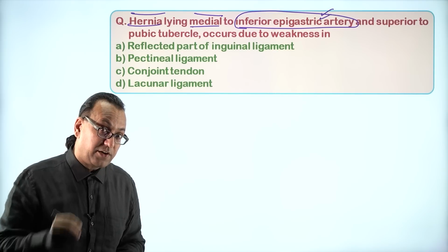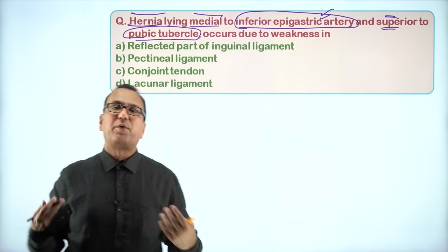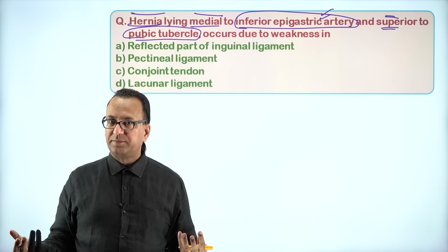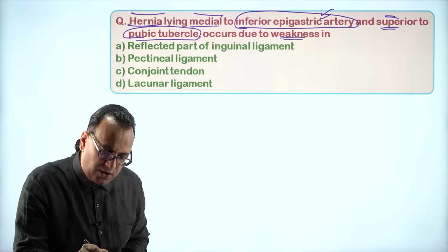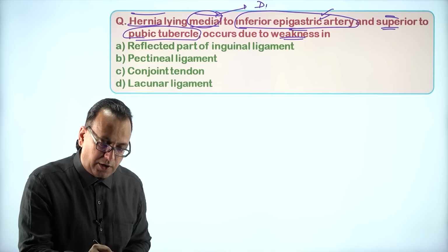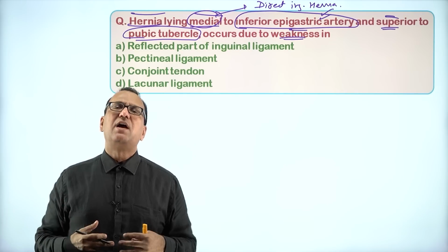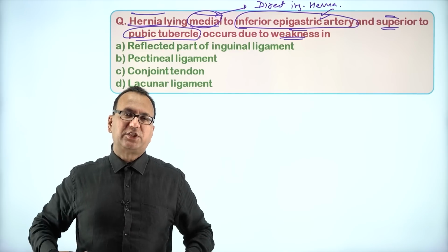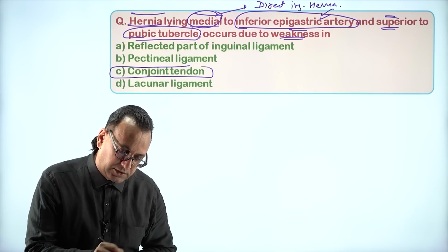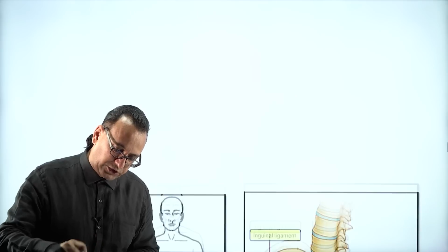So this is the same inferior epigastric artery, and it is a hernia superior to the pubic tubercle. If it is superior to the pubic tubercle, it must be an inguinal hernia. If it is inferior, a femoral hernia. And medial to the inferior epigastric means it is direct. So it is a direct inguinal hernia, and usually in adults with weak musculature, you see the conjoint tendon. This is your answer. Now, to have more details, you can just move on to this diagram.